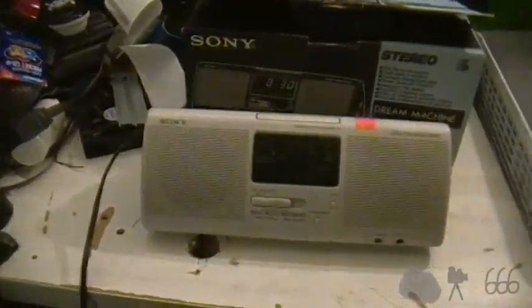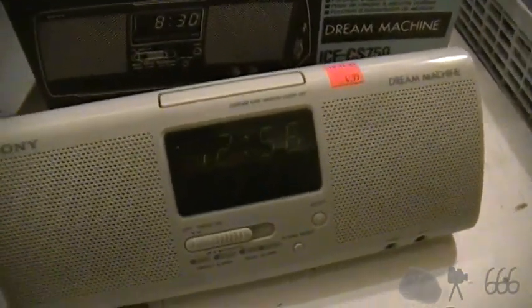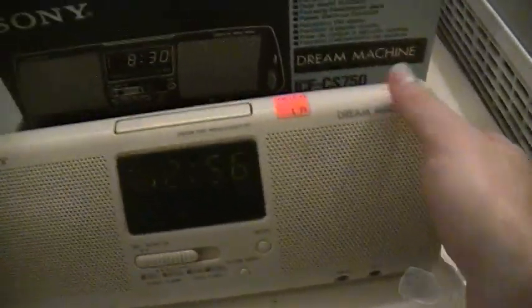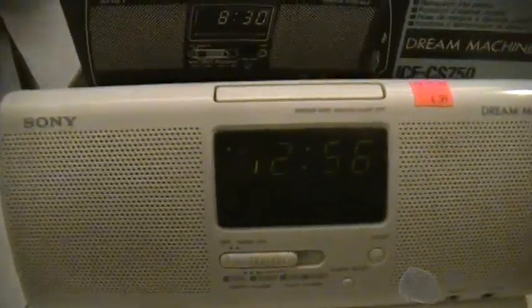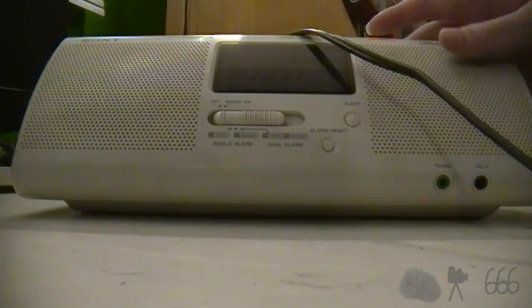Probably can't play too much of that or I'll get my video muted. But it sounds good. It just seems it's a little difficult to tune. But I think that's a common problem with these. So what I'm going to do is I'm actually going to go ahead and reset that, and we will go ahead and listen to the radio. We're on FM. So we'll start with that.